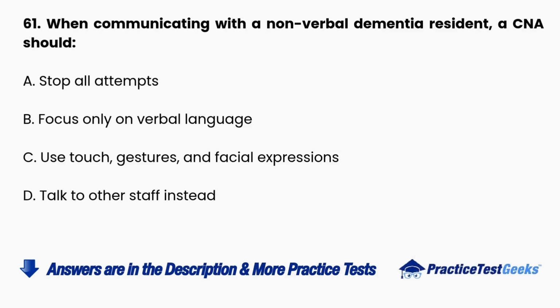61. When communicating with a nonverbal dementia resident, a CNA should A. Stop all attempts. B. Focus only on verbal language. C. Use touch, gestures, and facial expressions. D. Talk to other staff instead.